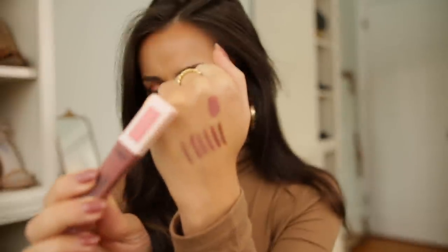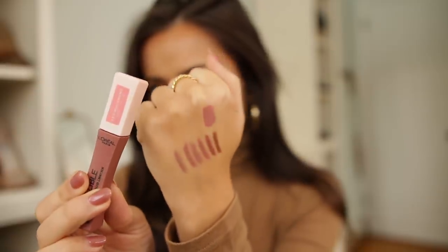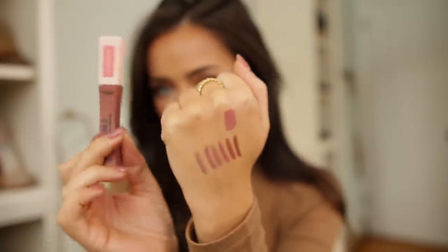So there it is right there, kind of just like a brownish pinkish nude. So not too dark, not too light. Really, really like this one.